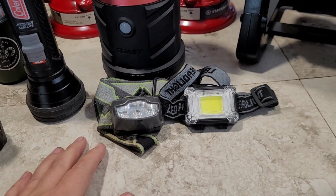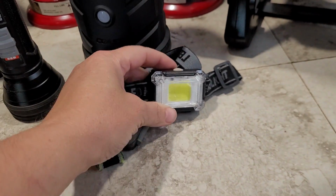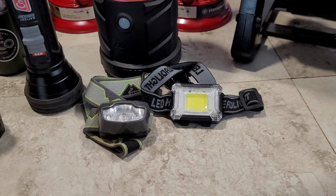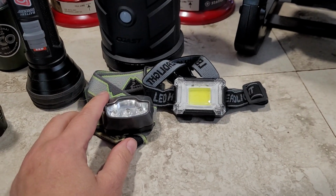We have some Energizer ones that we really like. These are actually the ones from Dollar Tree, and these are not bad at all. They're actually pretty bright compared to some of the other cheap ones. Now, it's great to have headlamps for when you need your hands free, if you have to be working on something, even if you're just cooking or something like that. You might want your hands, but you need some light. And definitely have a headlamp for every member of your family, even the kids.